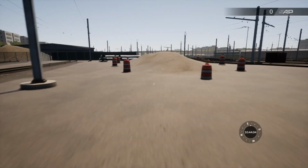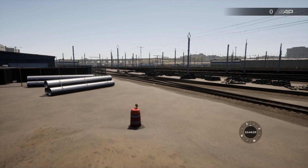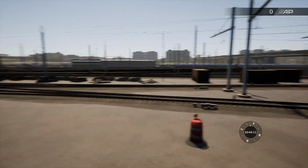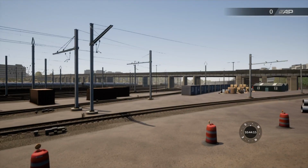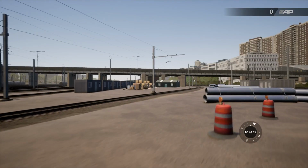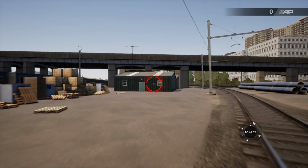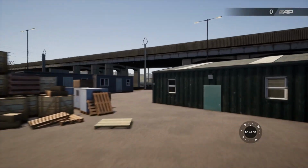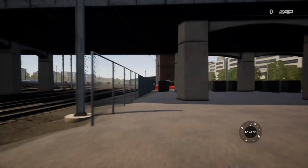Yeah, let's walk up it. It's a little bit of an overall view of the area. Cab car over there, look. So it's a very big area. It is an awfully big area to look at. So we're just going to have a quick skim around. But I don't think there'll be anything.